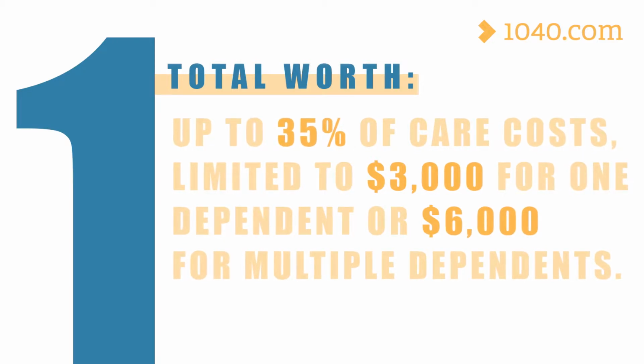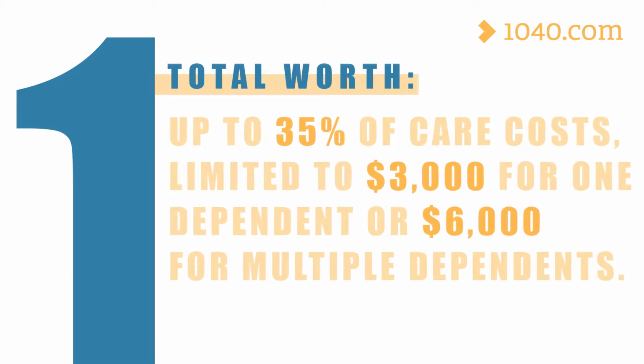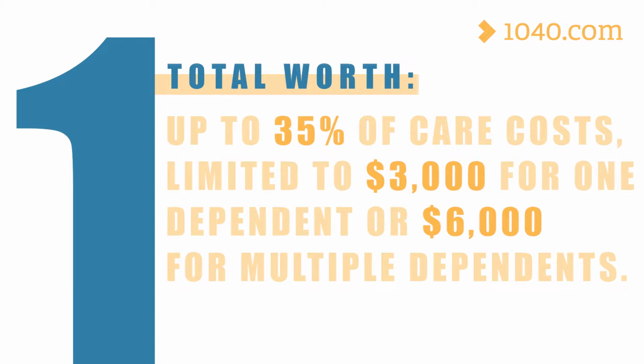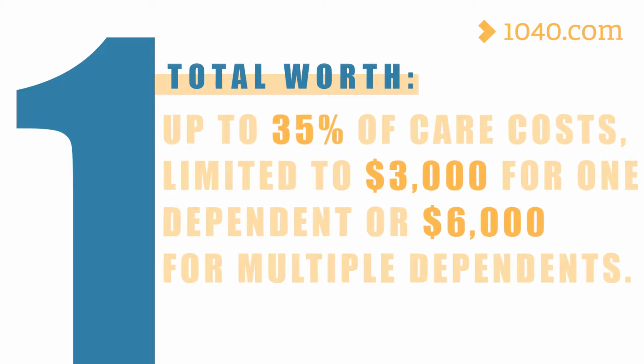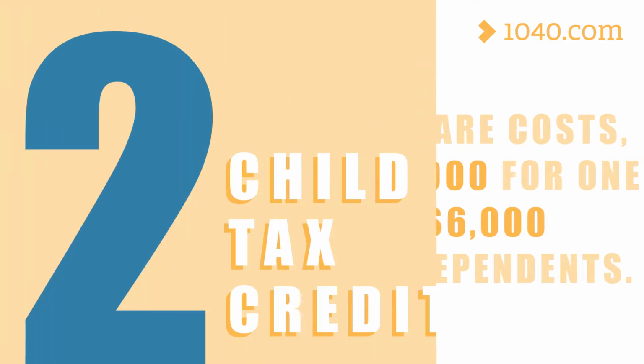You can use the credit toward care expenses for your child, your spouse, or another dependent, so long as the person you hired is not a spouse, the parent of the person being cared for, or one of your dependents.